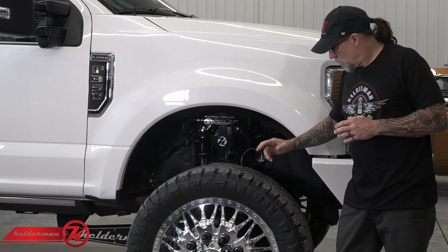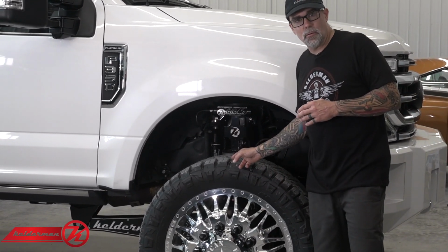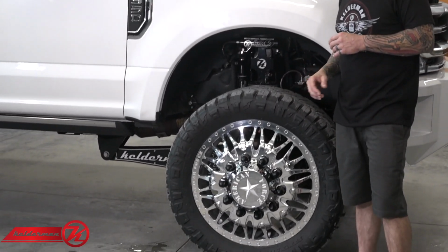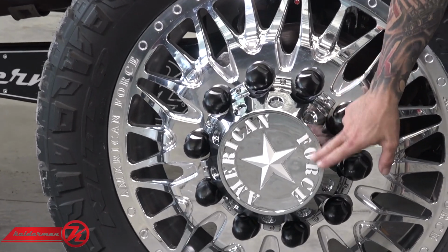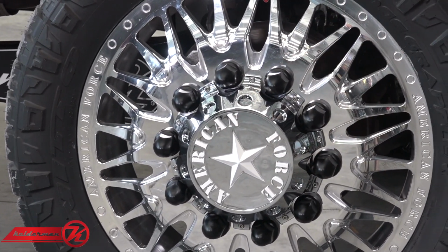For wheels and tires, we did Nitto Ridge Grapplers, 37 by 13 by 24s. We got American Force rims, and then we painted the star in the American Force white to match the truck.